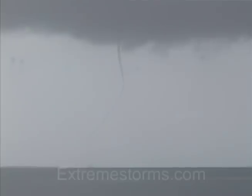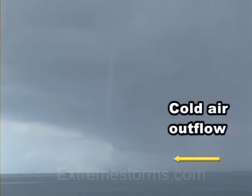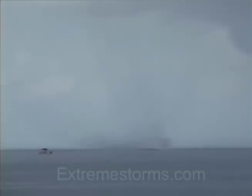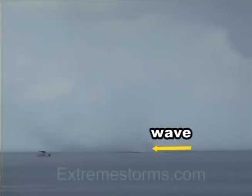Oh, it looks pretty. Here is video of rain-cooled air on the right, pushing this waterspout quickly to the left. Real nice spray. There is a boat out there too. Notice the wave generated by the spray ring.